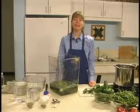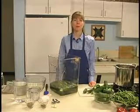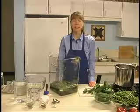The green bean pickle is an example of a fresh pack pickle. This recipe is for fermented dill pickles.